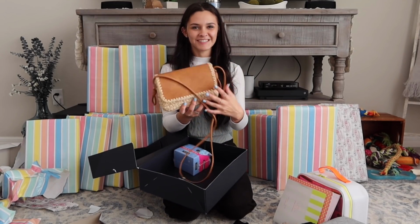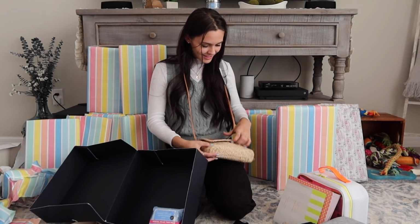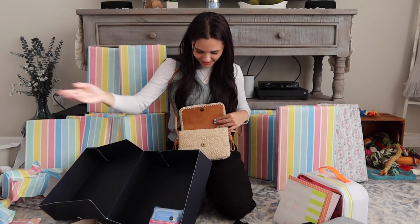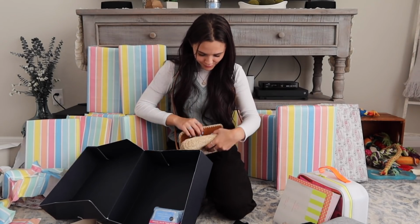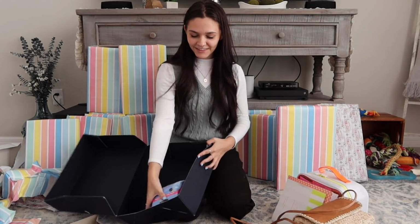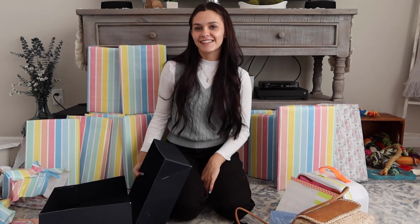Ooh, look at this purse. That's so cute. Oh my gosh, I like it. Oh, and it's roomy. Ooh, this might be my new purse. Oh, I'm excited for that. Then I got makeup wipes because I need them.